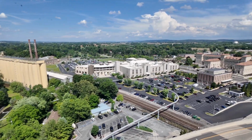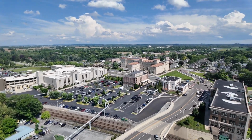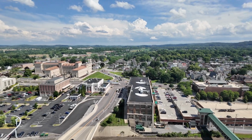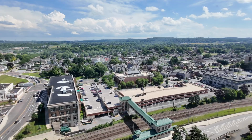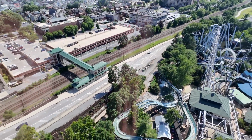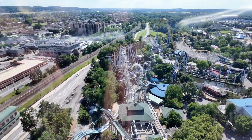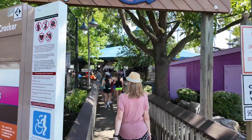Hershey Park was originally created as leisure grounds for employees of Hershey's chocolate factories. Today, our family theme park has more than 70 attractions, including 15 coasters. Our newest wood and steel hybrid coaster, Wildcat's Revenge, takes riders through one-of-a-kind thrills found only at Hershey Park. Climb a 140-foot hill, hit max speeds of 62. Heading into Coal Cracker.